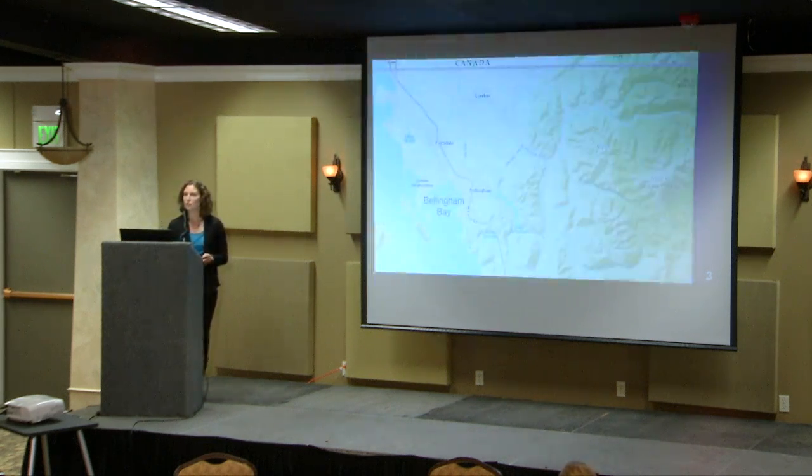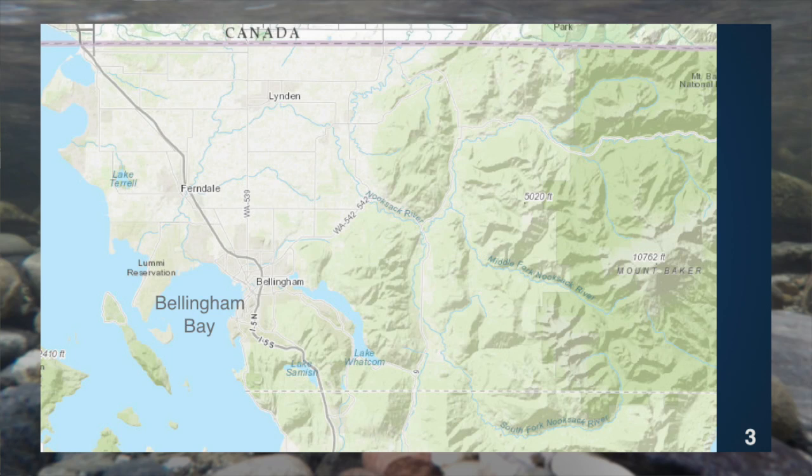So a little bit of context, we've been talking a lot about the Nooksack River, but let's orient ourselves a little bit to what the Squalicum Creek drainage basin looks like. This is the Squalicum Creek watershed. It's on the northern part of the city of Bellingham and extends out into the county. It originates in the Squalicum Mountain area, Squalicum Lake, and then flows into the city of Bellingham and enters the Bellingham Bay about 2 miles east of the Nooksack River.